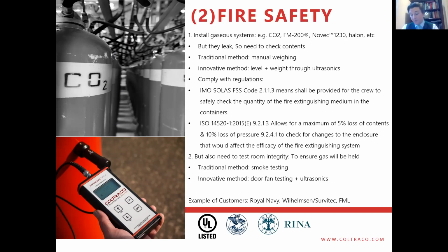We came up with a method over 30 years ago of identifying the liquid level in these tanks, which allows the cylinders to remain exactly where they are. They do not need to move. And once you've identified the liquid level, it is a simple mathematical equation to convert that from liquid to weight.